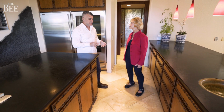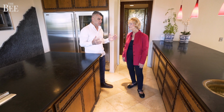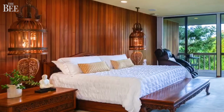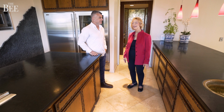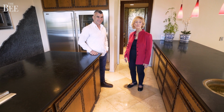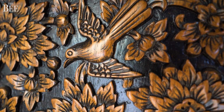Your father loved the Japanese and Thai artwork and craftsmanship. He has a couple lights in the home that are bells. Tell us about those. Those are wonderful light fixtures that are actually carved teak. And they were the same bells that are in the Oriental Hotel in Bangkok. He fell in love with them, and that's how we found the company that did all of the teak furniture in the house and all of the teak cabinetry.